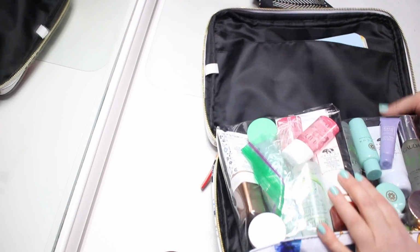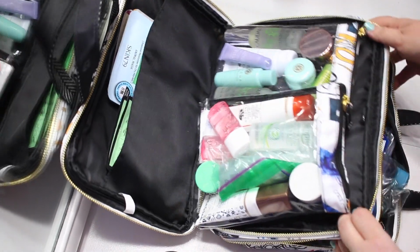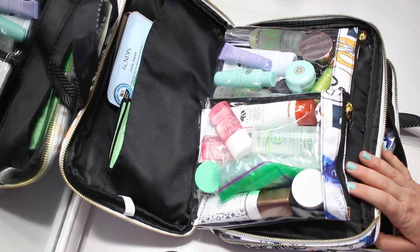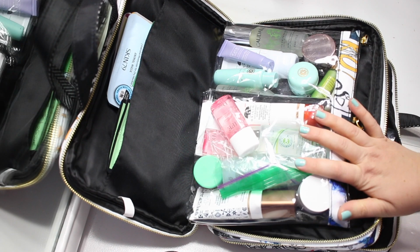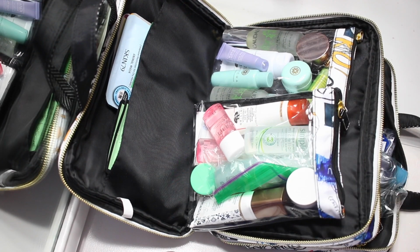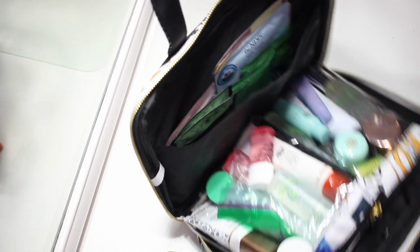Also, yes, I know I'm not good about taking very small amounts of toiletries. I need to have everything with me on vacation. This is a 2.5 week trip, so it's not like I can just go 3 or 4 days with a couple little things. I need a little bit more. The difference is that I take a lot of deluxe samples, I use them up, and I don't bring them back. I pretty much throw them out when I'm there. So let's get started with this.